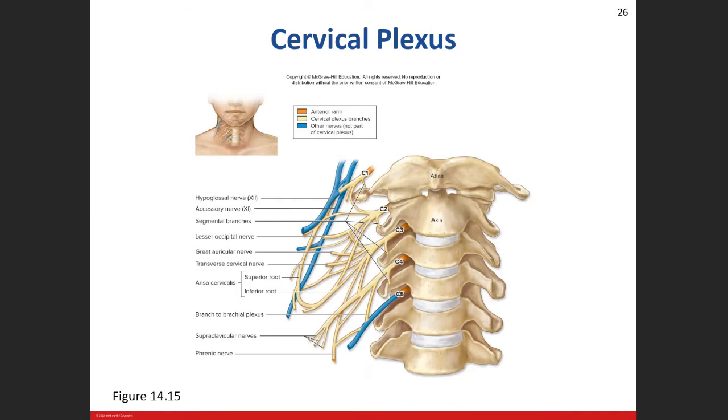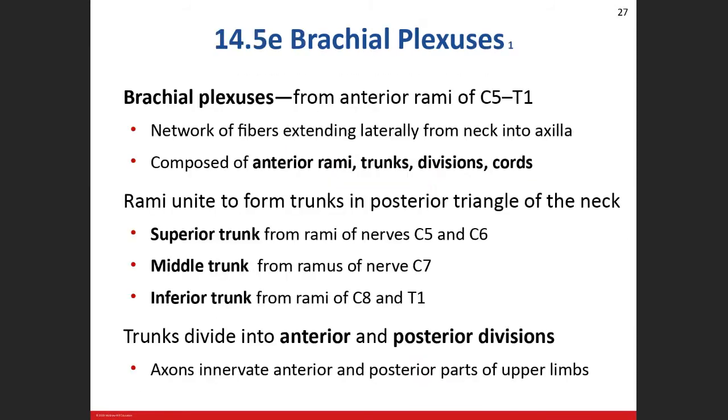So you can see here in our cervical plexus, here are the anterior rami, C1, C2, C3, C4, part of C5, but they all kind of come together. And you can see how they're giving off all these multiple branches here. This is as far as I'm going to get into the details, guys. Don't worry, because when I was in school, they made us memorize the brachial plexus, and holy moly, that was no fun.